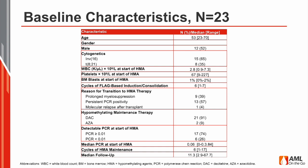23 patients were evaluated in this analysis. The median age was 53. Most patients had inversion 16 at 65%, with 35% with translocation 8;21. All patients were noted to be in a morphologic CR based on a bone marrow blast percentage of less than 5% at the time of HMA initiation.